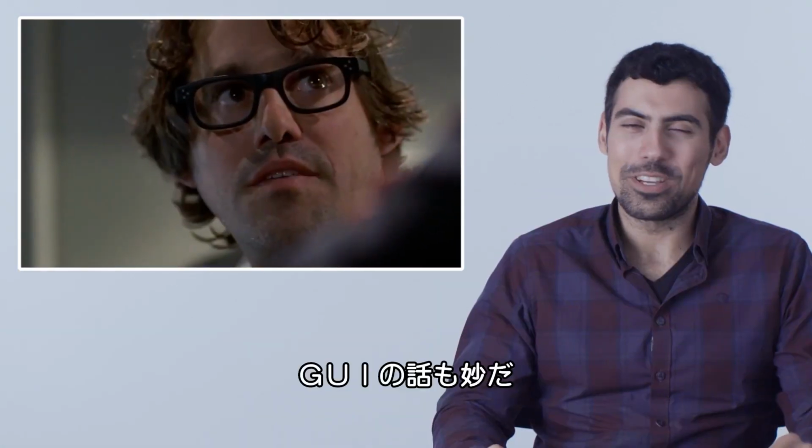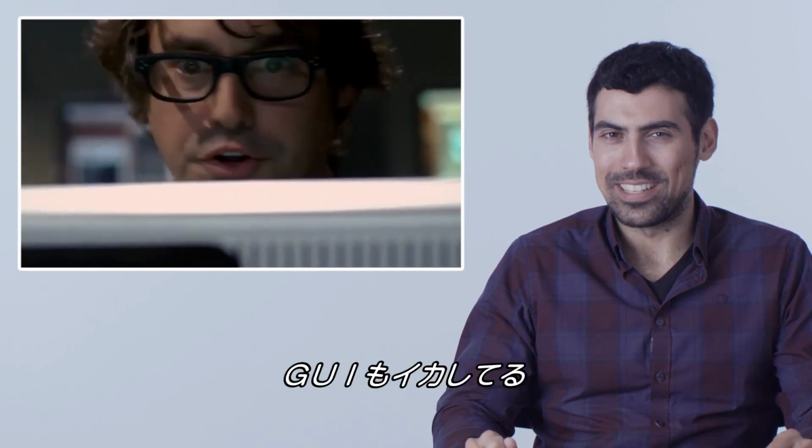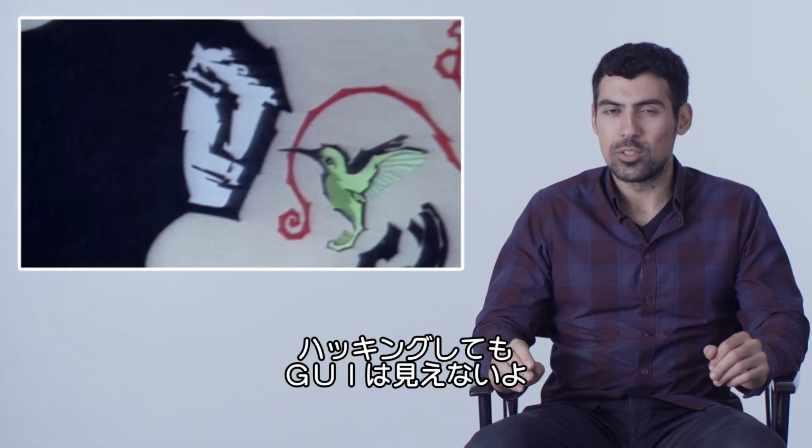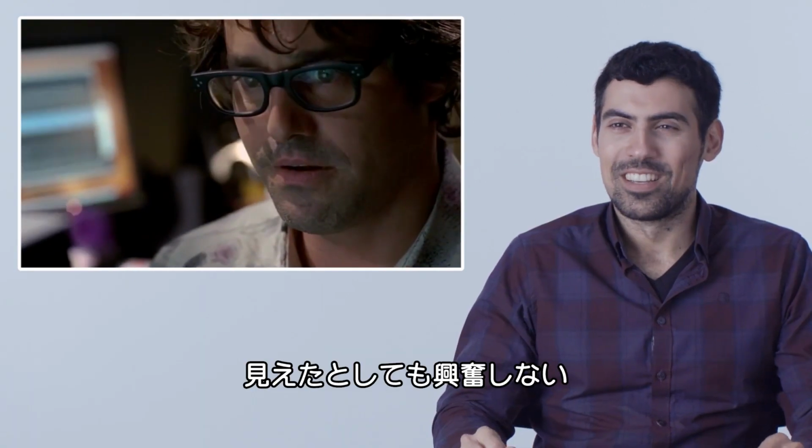Right, I get it. The GUI comment is not too accurate. Her GUI is mind-blowing. Usually when you're breaking into something, you're not actually going to run into any GUI or graphical user interface. Well, that's weird. And even if you do, it's usually not that exciting.